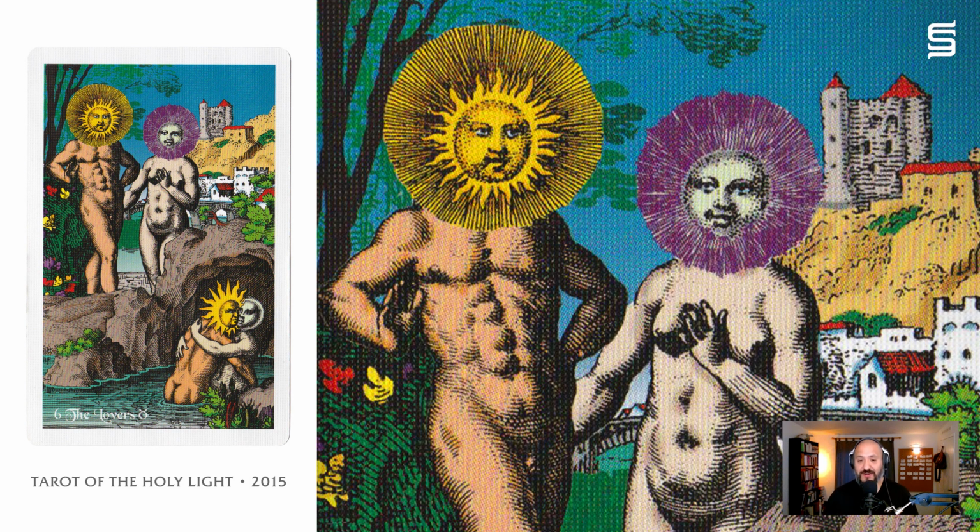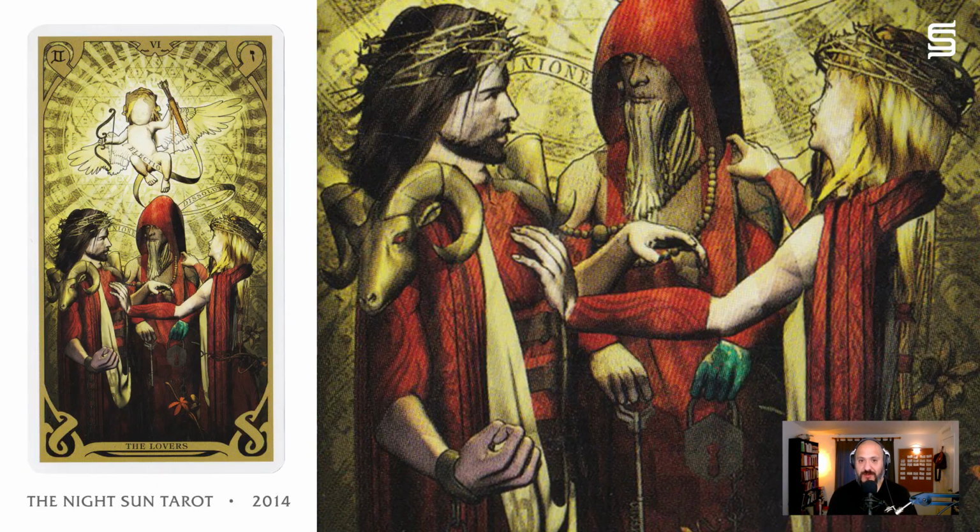I think this is a very, very interesting card. And of course, as I kind of mentioned, a very interesting deck as well. Up next, we have the Night Sun Tarot from 2014. And this is one of the cards that really emphasizes the trio here. And so you have one figure that looks like the groom. He looks very much like Christ as well.